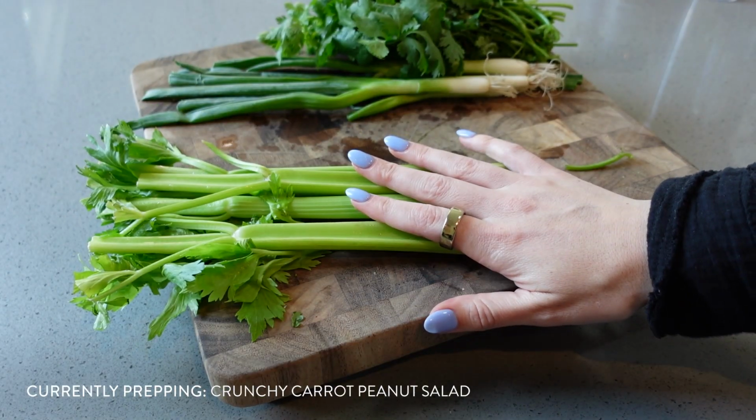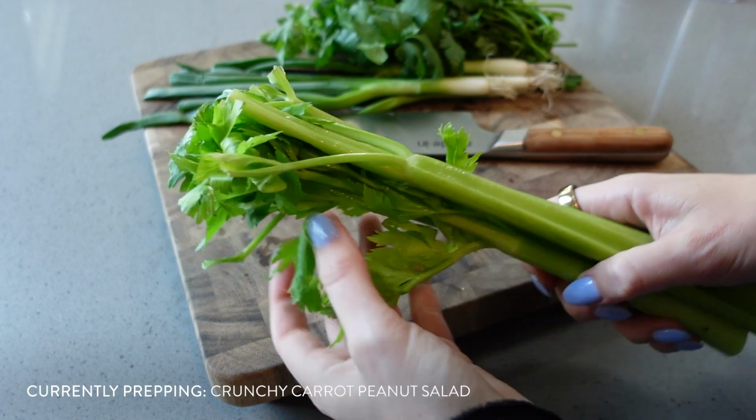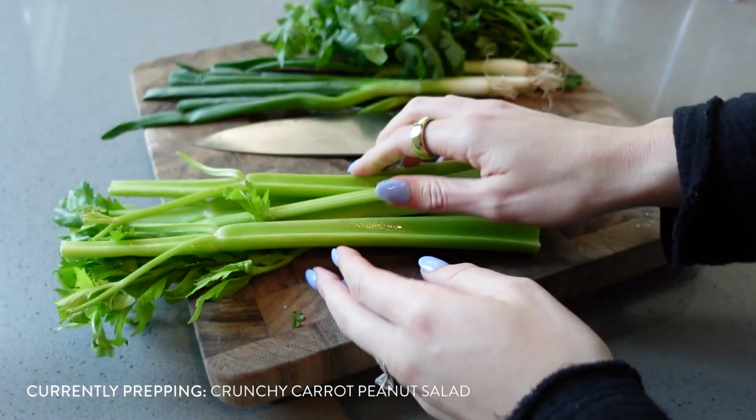So we're just using up the rest of the celery from the last recipe. Save your celery tops. You can put this into a smoothie, just extra nutrients.